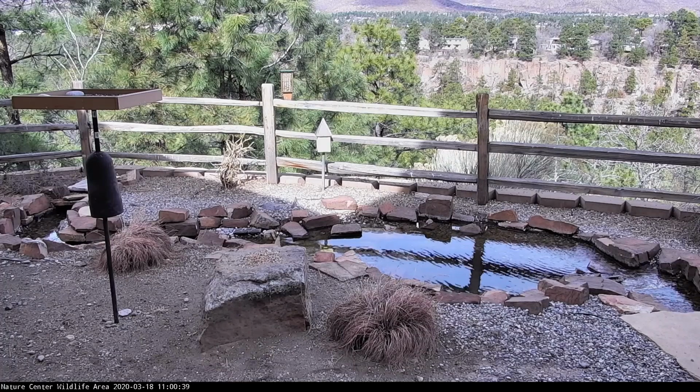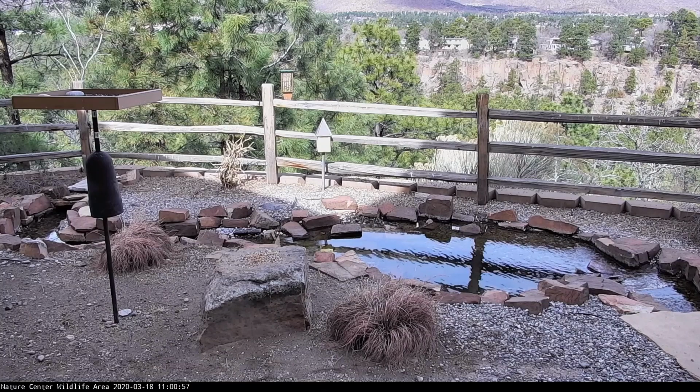Let's think about hummingbirds for a minute. Hummingbirds migrate from, most of the ones we see at least that are migratory, they come from southern Mexico and make their way up to the United States, either as far as areas as close as us. We have 2 species of hummingbirds that breed here in Los Alamos County.